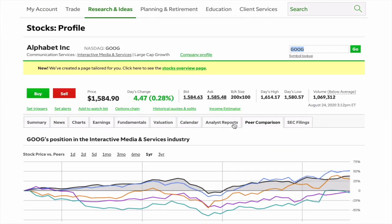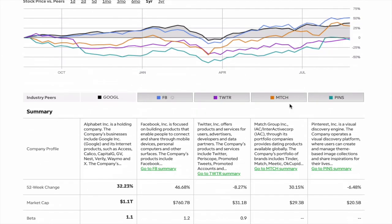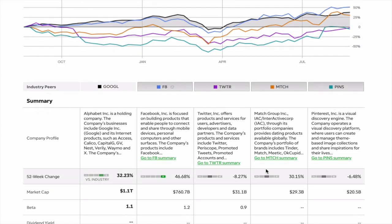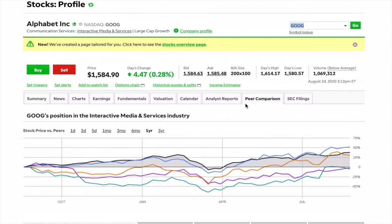You can look at peers. So in this case, companies like Facebook, Twitter, Match Group, Pinterest. And you can see how Google is performing against its peers. And literally, we could stay here all day just looking at this one company. And so you see the power of TD Ameritrade's research. There's so much you can do with it.